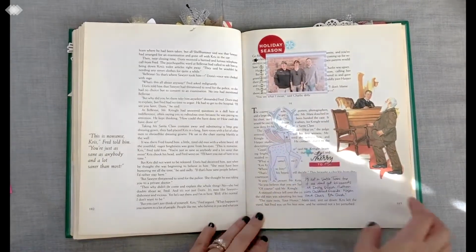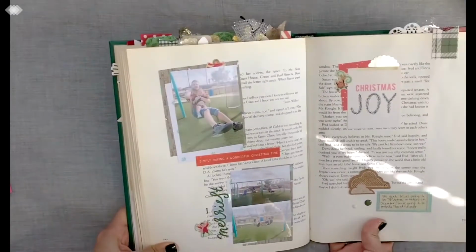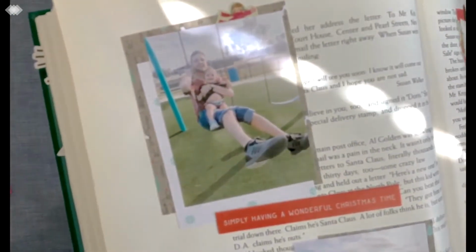And then a photo of my husband and his childhood friends. We met up at Dairy Queen, of course. Here we have Christmas joy. We are now in Texas, and we are enjoying the lovely warm weather.